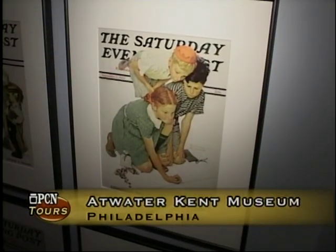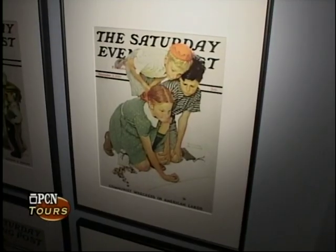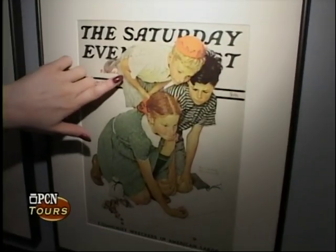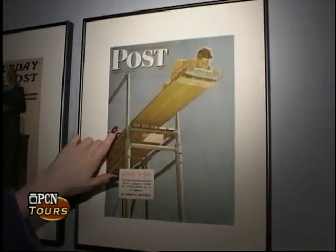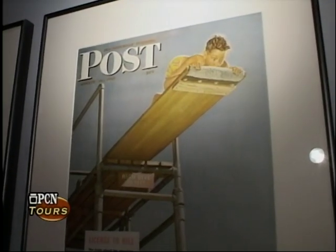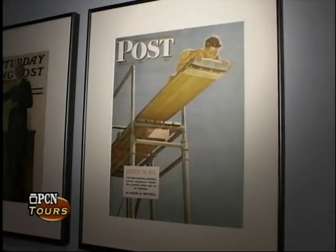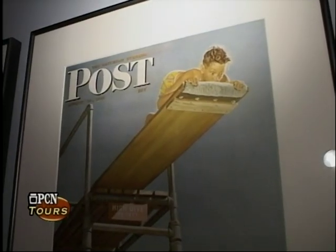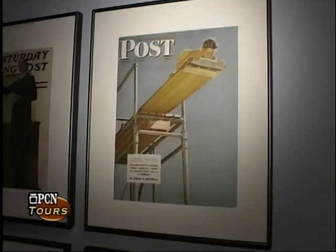Besides having the neighborhood kids serve as models, he also used his own children. Here is his son, Peter, in the Girl Playing Marbles cover. And here's Peter as well, being afraid on the high dive. They actually set up a small plank to serve as a diving board so that Peter could model for this. And the fear was real. Peter was actually quite afraid that it might topple over, so he didn't have to act too hard to get the fearful look on his face. Norman Rockwell had 3 sons with the second of his 3 wives.